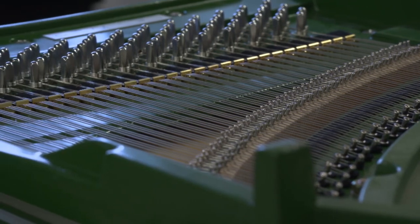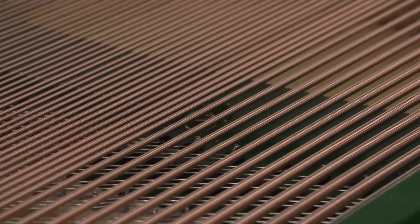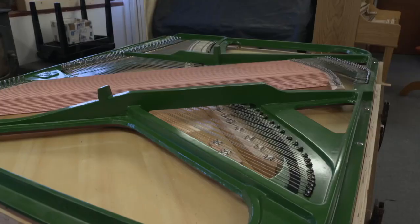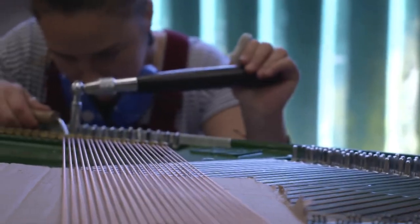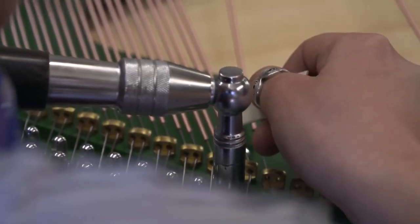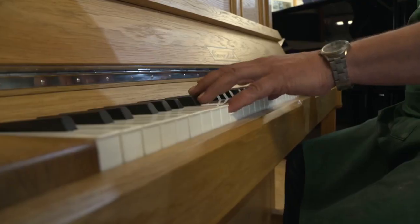The strings vary in length and thickness to create different tones. Thicker, longer wires create deeper notes, thin, short ones the highest. Now, if there's too much pressure, well, the soundboard can crack. It's a very fragile assembly. If there's not enough pressure, then the sound of the piano will be thin and nondescript. So it's very important that we have the right amount of pressure.